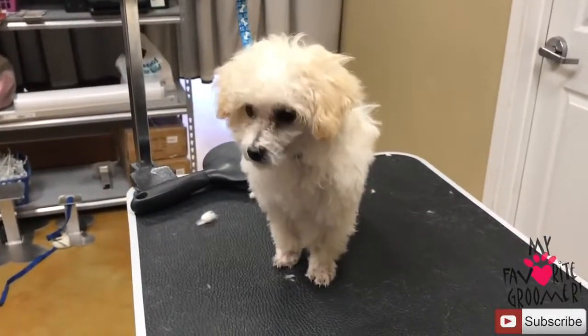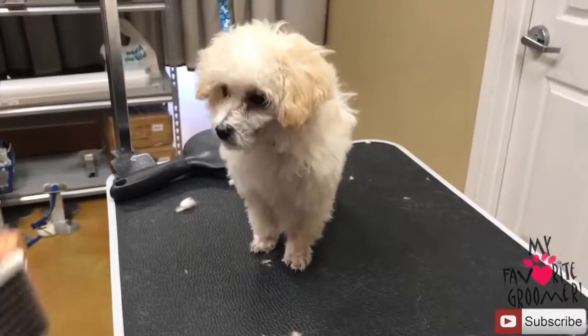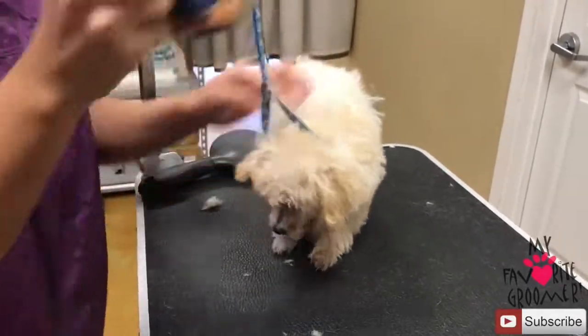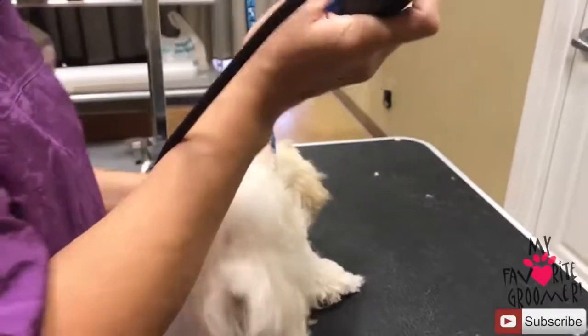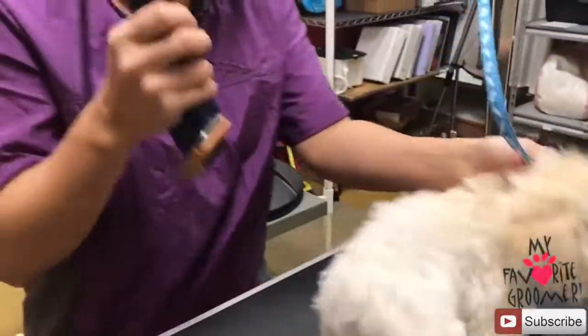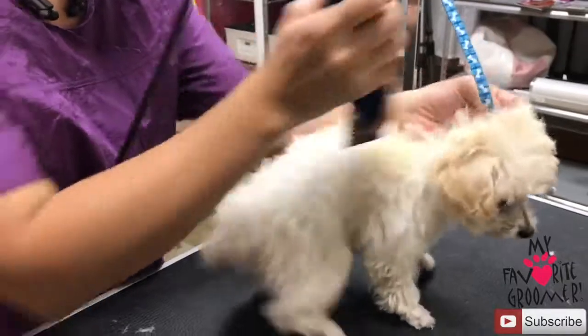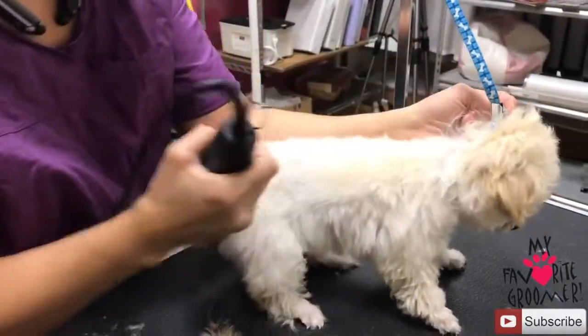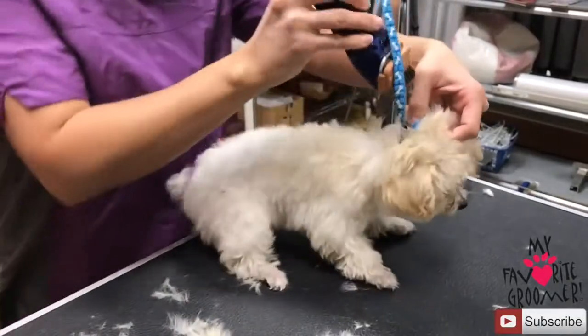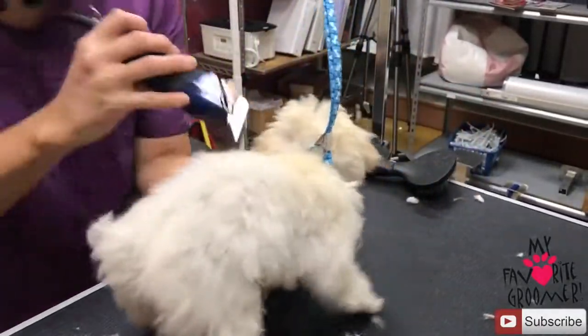And then she said she wanted half off the body. It's too much for the first groom, you know? Should not even be taking the stuff off the body yet. You see, this is too much. Too much for her. She doesn't want to cooperate. So that's why you want to just get in there and get out. Go fast, so the process can be over.